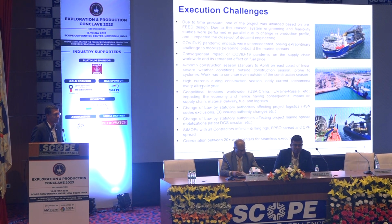In terms of execution challenges, I will touch upon some of the key things, not go through item by item. One of the projects was awarded based on the pre-FEED design. It saves time, because you don't need to run a separate tender for FEED and its time frame. But the caveat is that the definition is not very watertight, and changes keep happening during the post-award stage, which is the EPC stage. You go back to the drawing board, and there are changes to the production profiles, etc. That makes it very difficult for the contractor, the service provider, because you go 4 steps forward and 2 steps backward. That is feedback we wanted to share here.